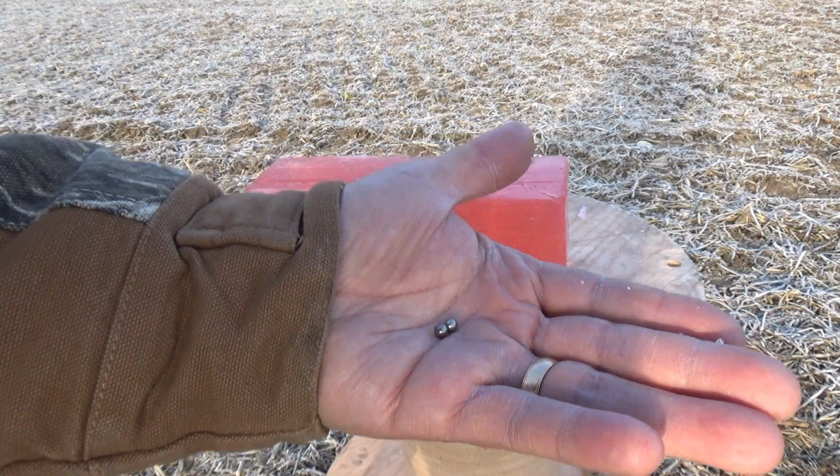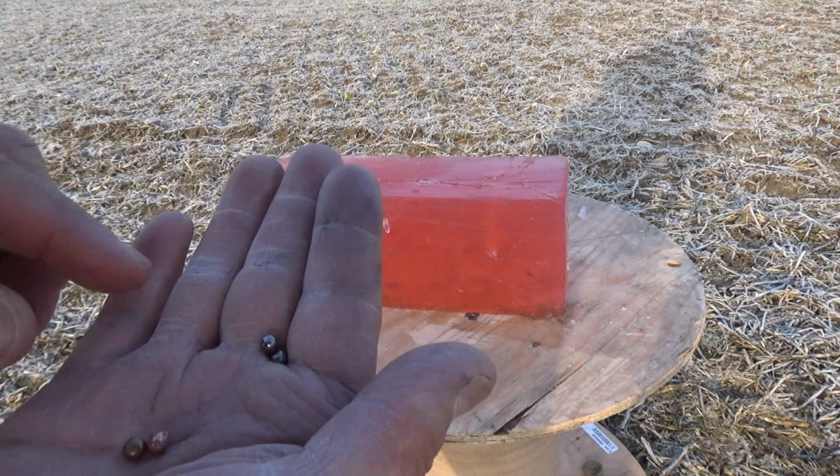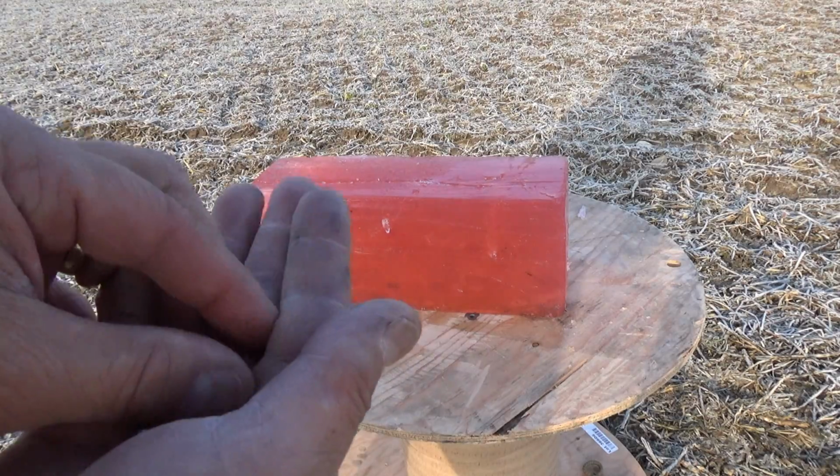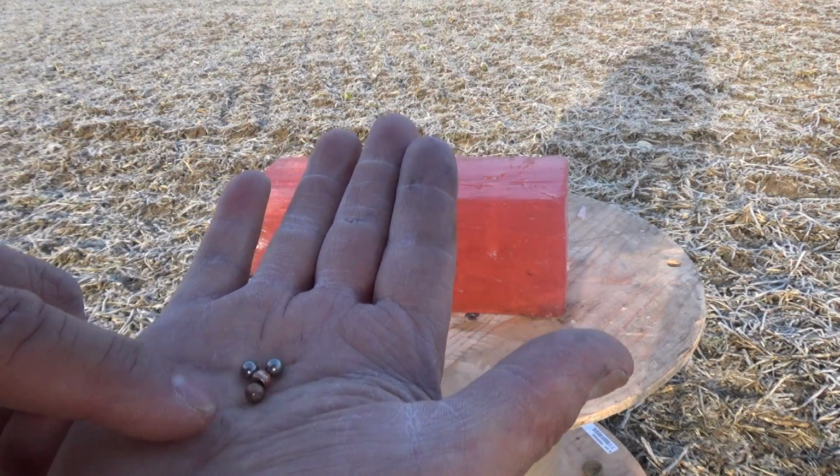Tungsten Super Shot. I'll show you the lead BBs for comparison. See how that lead BB deformed?